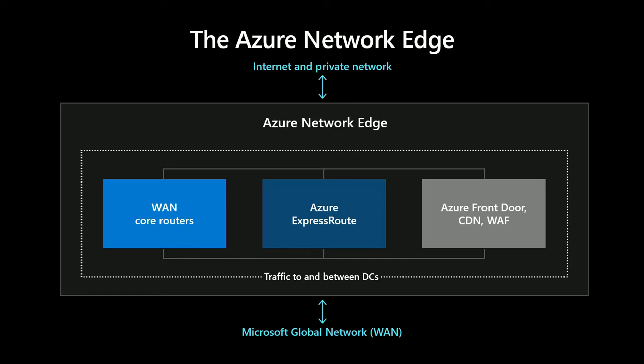Today we have CDNs, we have Azure Front Door, you're going to see a bit more stuff with the web application firewall, the DDoS protection, and so forth. And in due course, we're going to be adding more services to be served from the edge for acceleration and security. Okay? Enough infrastructure. Let's talk about the actual services now.